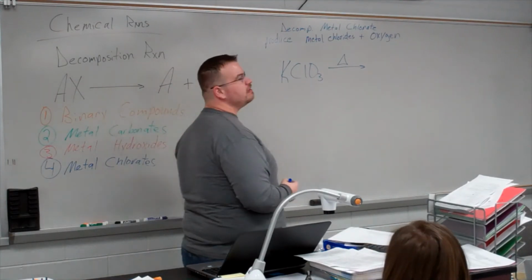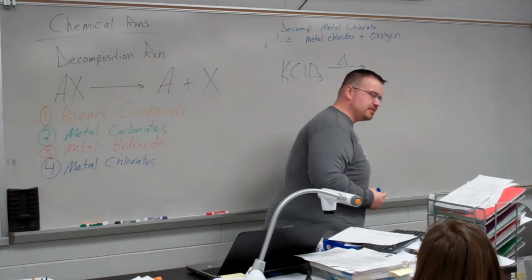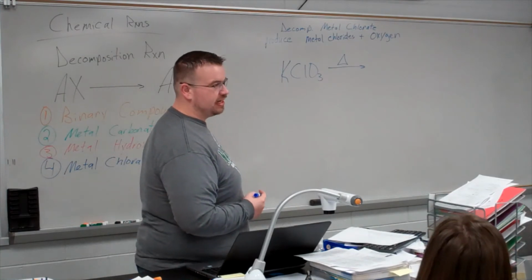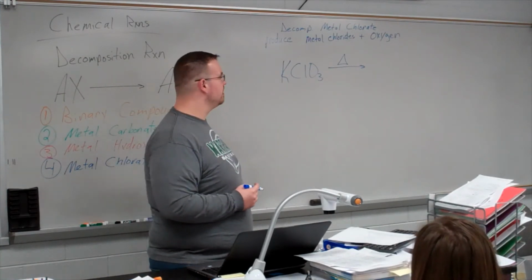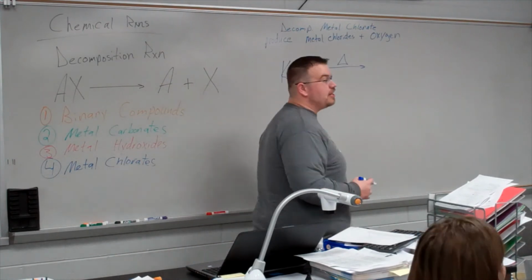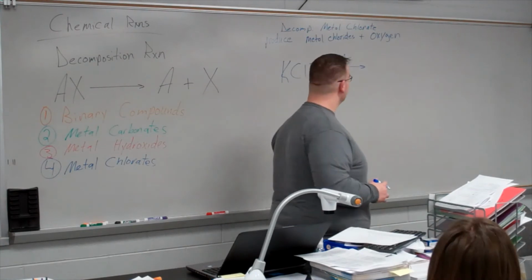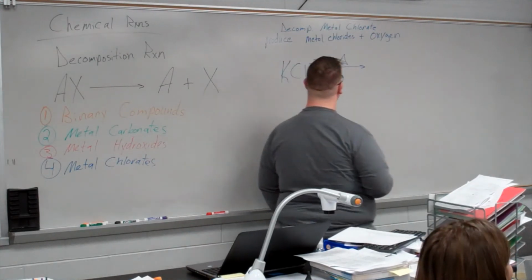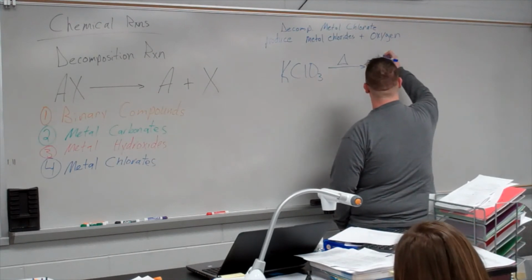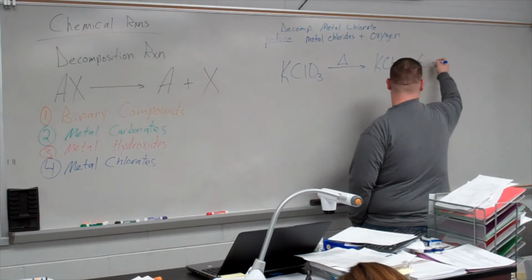Give me a properly written chemical equation for this. This is the gummy bear reaction. If you are lucky enough to find yourself with a test tube and some potassium chlorate, you're going to ruin the test tube, but is it okay? There's no better way to ruin a test tube than to fry up some gummy bear. So this is what happens. It will decompose into a metal chloride, so KCl, and oxygen.